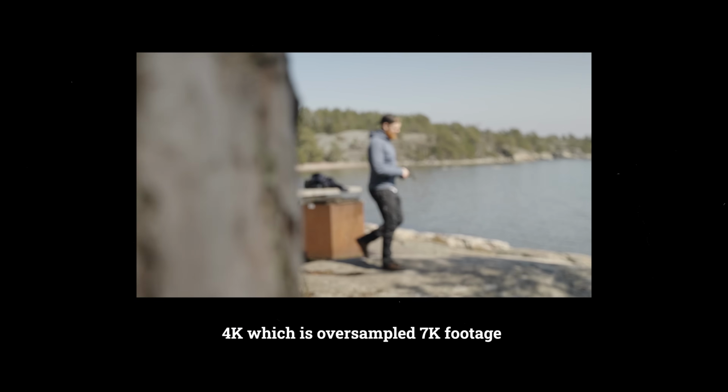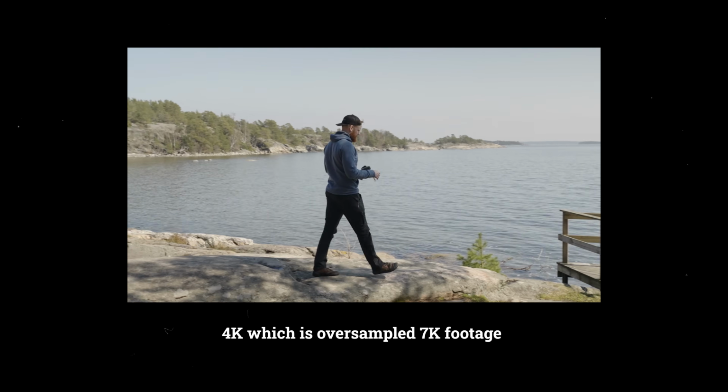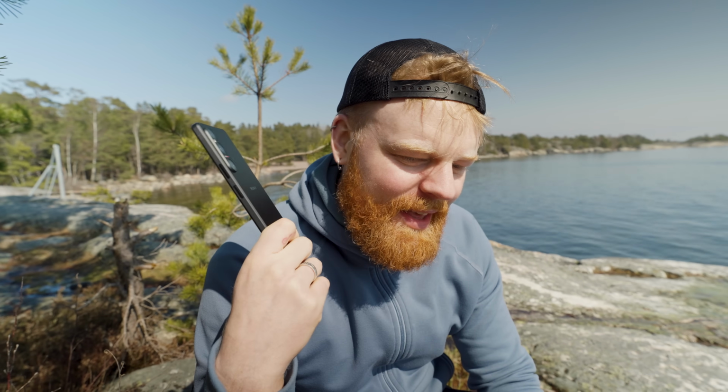Now, when it comes to video, then it does film 4K, which is oversampled 7K footage. So the 4K that you're getting is actually really good and very crisp and detailed. And that's like one of the big reasons, although this video that you're looking at is filmed on the ZV-E1, which is technically just like a Sony A7S Mark III, fantastic film camera, and it is better in filming, but for still, when it's just sitting on a tripod and we're doing talking head, I do prefer this one because the quality you're getting is oversampled 7K. So it's really nice. I like that a lot.